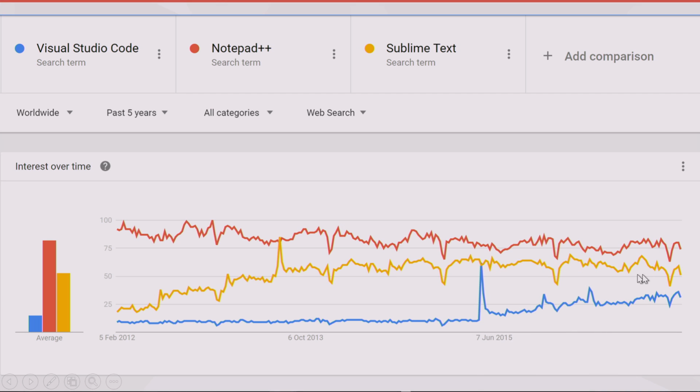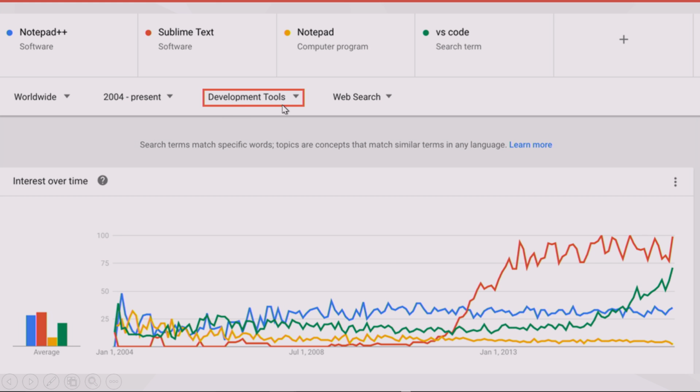You can also see Notepad and Sublime. But whenever anyone shows you a Google Trends, can you see the problem here? Be careful when people give you trends. They have to change the categories. See the categories? From all categories to development tools or whatever it is. And so this shows you much more accurately. So if you look at this, you can see Sublime is really popular. You can also see that Notepad++ hasn't changed. He plods along. He's pretty popular. Forget about Notepad, but look at the growth of VS Code. It's growing fast.